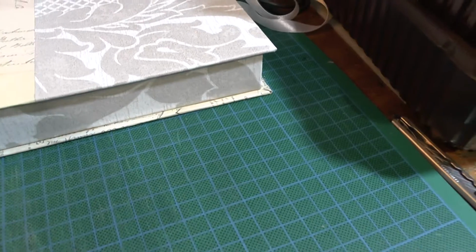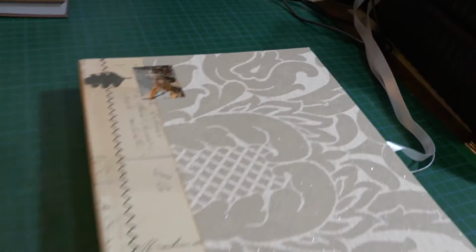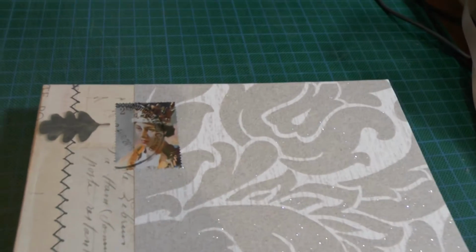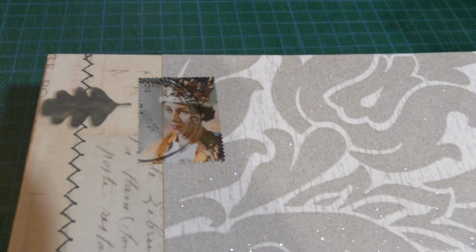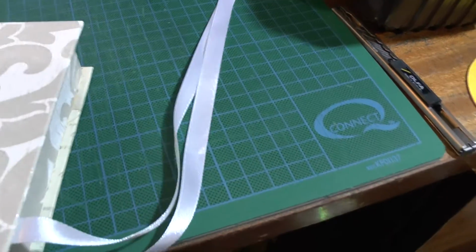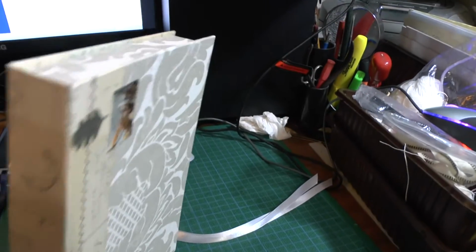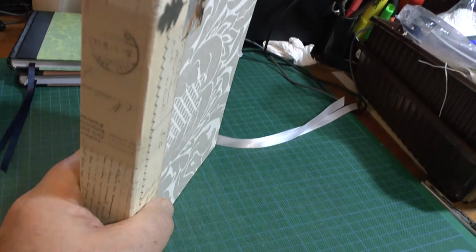But this one, I'm going to show you the one I did for my daughter first, because this is the one that's going to be going. This is the one I've made, and I've done a bit of flash on it, and somebody sent me a letter the other day, and I put the postage stamp on it as well. And I put a white ribbon on. It looks like a bloody wedding or something now, but girls seem to like this. And I've tried to do this one as girl-like as I can, or lady-like.